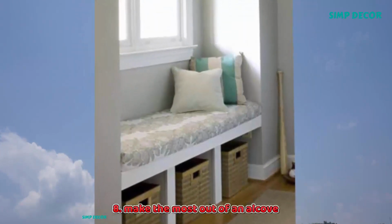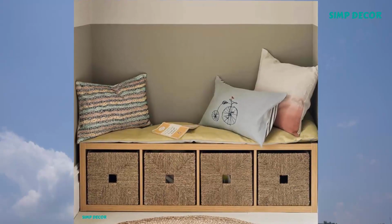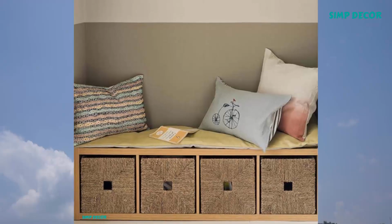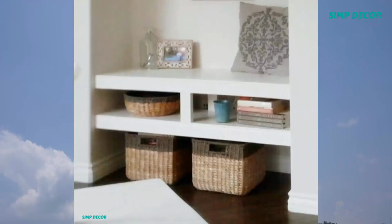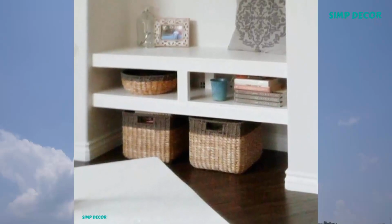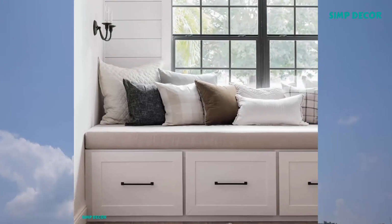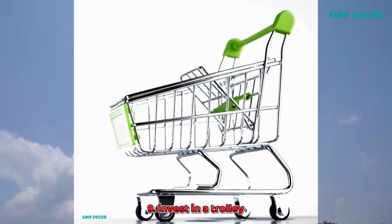8. Make the most of an alcove. You can make an alcove from bookcases. Lay a narrow bookcase on its side to create an alcove bench for seating and storage. Pop a basket or storage box into each section of the shelving, or you can make an alcove according to your imagination and ideas.